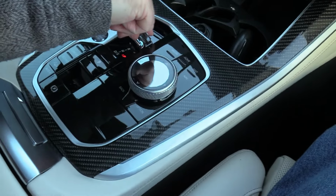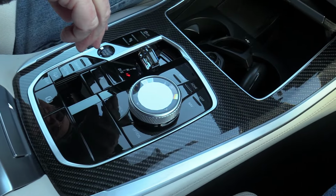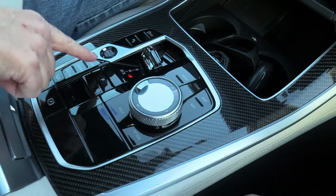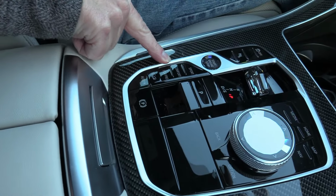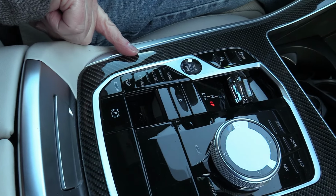You got a teeny little shifter. They say it's glass, so okay, that's nice. That's why it's $100,000 or so. Anyway, that's all easy enough. We got 3 settings: Eco, Comfort, and Sport. That's good, and Sport will actually help it pick up and go, and we'll go out on the highway in just a few minutes.